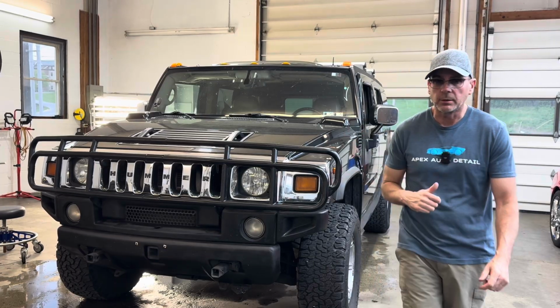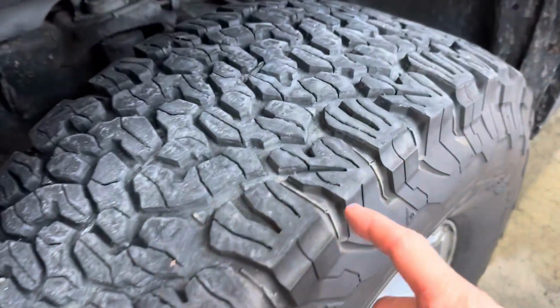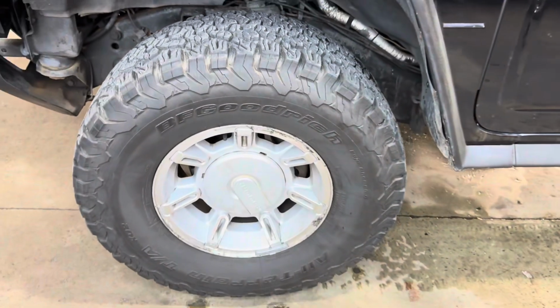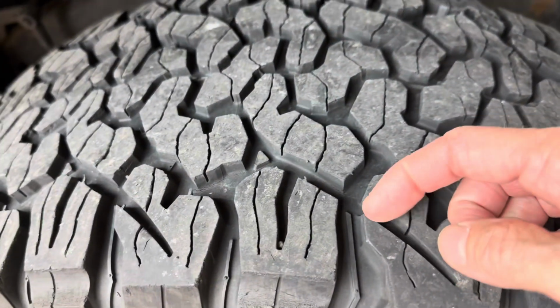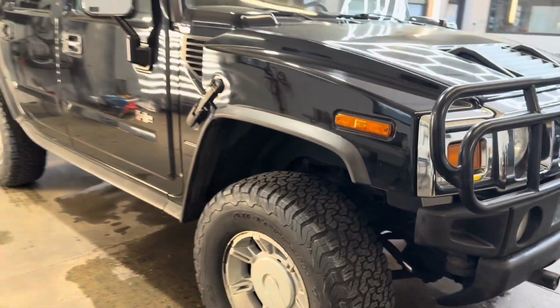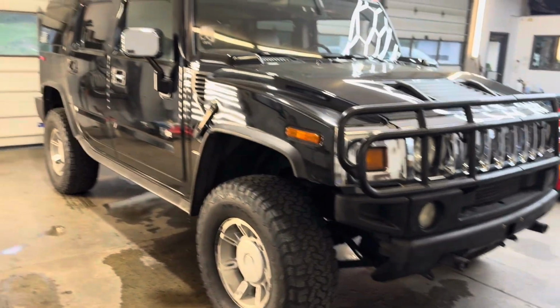So let me bring you guys in close. What I liked is when I saw there was plenty of meat on these tires because they are $2,000 to have them replaced. Still have the nibbles on them all the way around. Excellent shape. And everything's there. No missing panels, plastic panels.